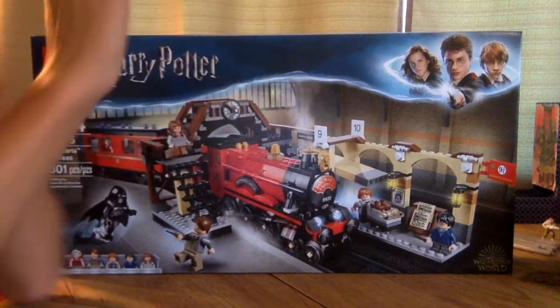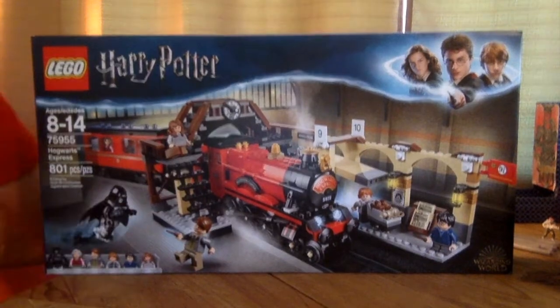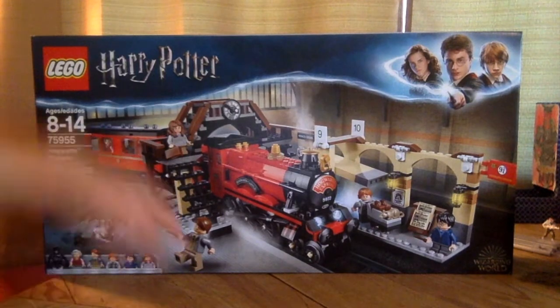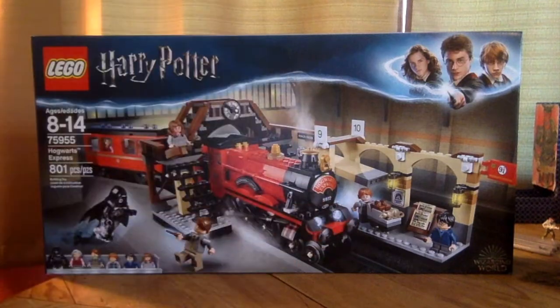All right, guys, this is the biggest one I have right here. It is the Hogwarts Express. So I'm just going to do a time lapse of it, give my thoughts and opinions on it once it's finished. So the time lapse will start in 3, 2, 1, go.